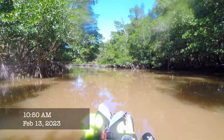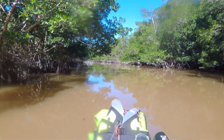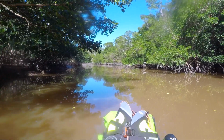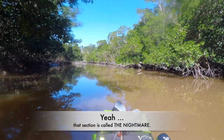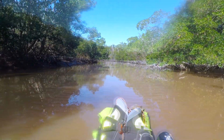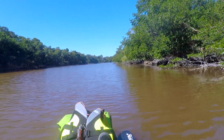It's opening up a bit, so we're going to pick up the pace. See, it's getting a lot wider now, so it should be this way for a while. I think there's another section similar to what we just went through, but for now we're going to try to get some miles behind us. And get a little bit of a breeze, some sun, pretty glorious day.